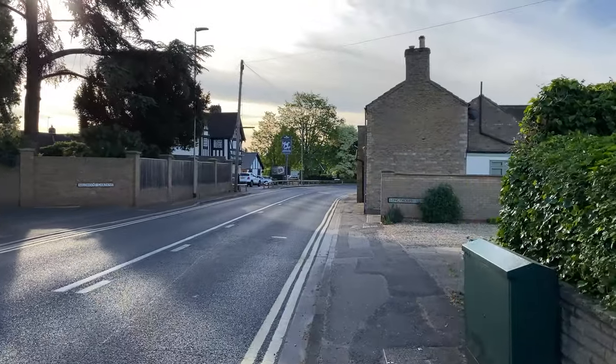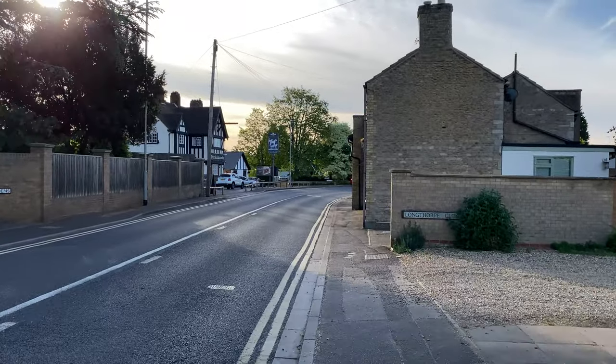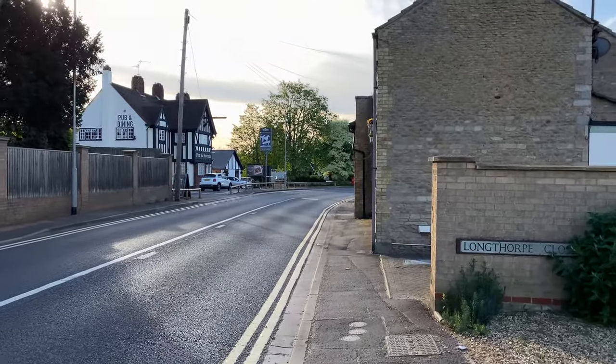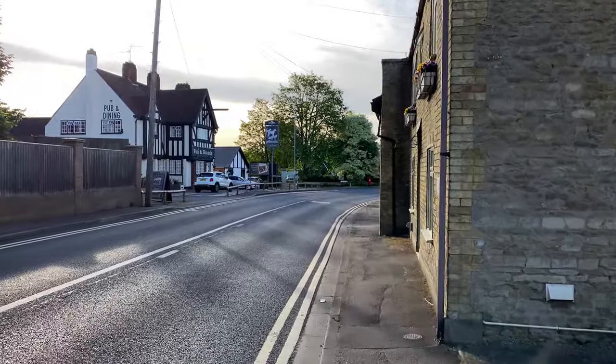Just coming up towards the Fox and Hounds pub now. I'm going to walk a little bit past this because the photographs I've got from the past always seem to be taken from the other side of the pub. So it'll make more sense if I just leave it behind, as it were.